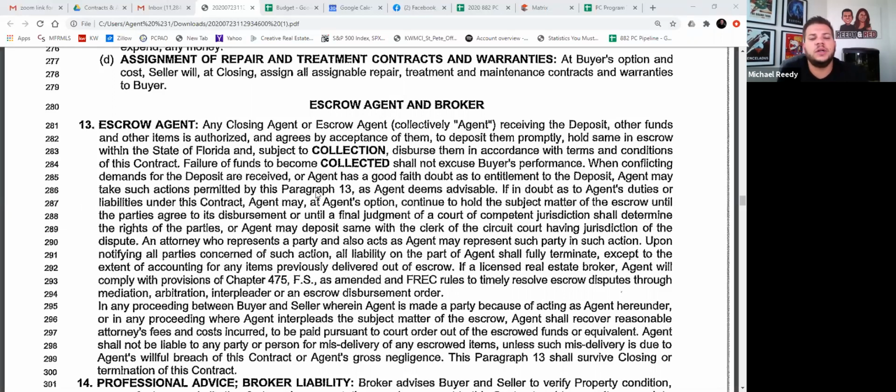On line 290, an attorney who represents a party and also acts as agent may represent such party in such action. Upon notifying all parties concerned of such action, all liability on the part of agent shall fully terminate, except to the extent of accounting for any items previously delivered out of escrow. If a licensed real estate broker, agent will comply with provisions of Chapter 475 of Florida statute as amended and the Florida Real Estate Commission rules to timely resolve escrow disputes through mediation, arbitration, interpleader, or an escrow disbursement order.